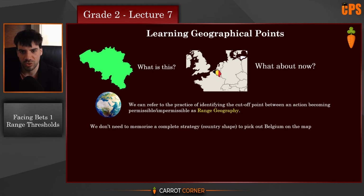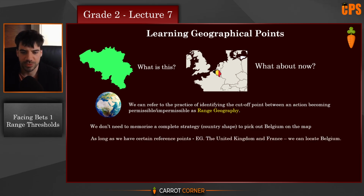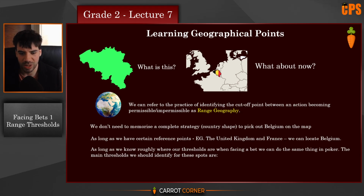We don't need to know that the capital of Denmark is Copenhagen, and we don't need to know that some hand at the bottom of your range is a fold to know that your thin value bets that mix call and raise are things like weak top pair, backdoor flush draw. You just have to remember the threshold that actually matters, which is the border between one part of your range and another, not the entire map. As long as we have certain reference points, we're going to be okay. The same holds true in poker. As long as we know where these thresholds are when we face a bet, we can do the same thing.